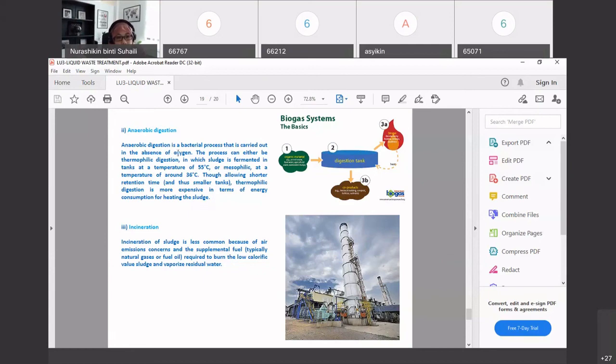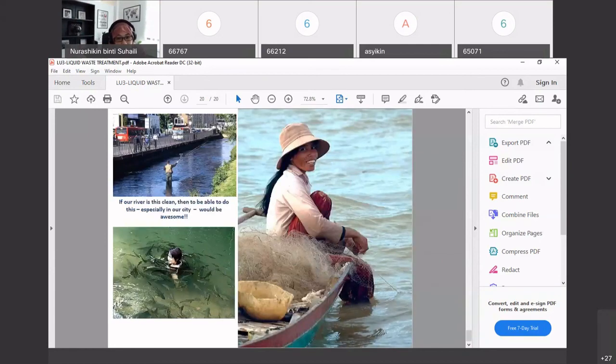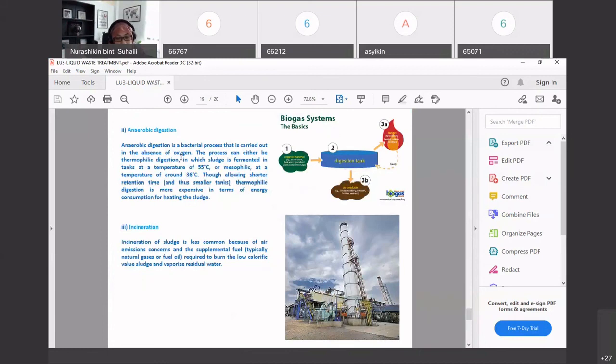So that's actually what this LU is all about. Basically we talk about how the liquid wastewater is treated, and there are several stages: primary, secondary, and tertiary. Then we also talk about how the suspended solids from the liquid wastewater, that is sludge, are treated. There are several possible ways of treating it, and one of them is to send it to the landfill. After dewatering, the sludge is dry, and for some countries that do not have the technology to treat it, we just send it to the landfill. So that's one of the ways as well.